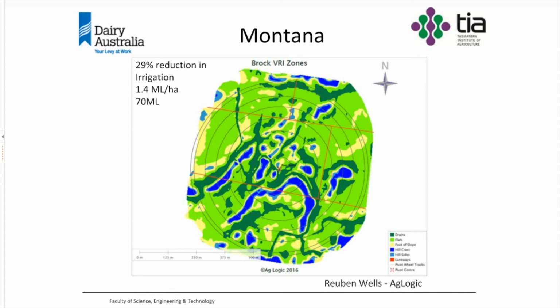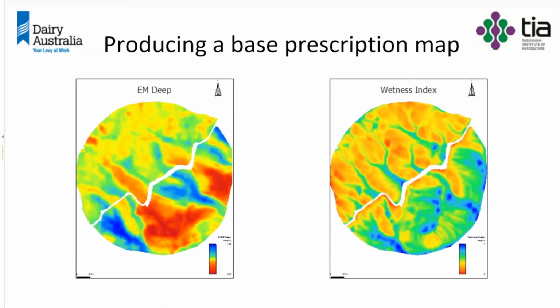But how do we go about identifying these prescription maps to be able to put into the system to be able to do variable rate? Well, first of all, you need to understand the variability of your soil. So an EM38 map is often very useful to identify those major soil differences in the zones. You can use topography and the way in which the ground changes in topography to identify what we call wetness index. And so there's a number of different ways of trying to identify the variability that exists under a pivot.